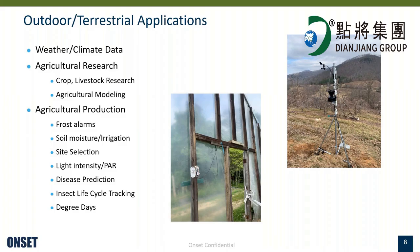In agricultural research, they might be used for collecting weather data at a research site or monitoring soil moisture conditions under various microclimate conditions or irrigation management protocols. They can also be used to help develop agricultural models. So having consistent weather data in a location that's easily accessed and validating models with that weather data is certainly a useful endeavor with these type of products.